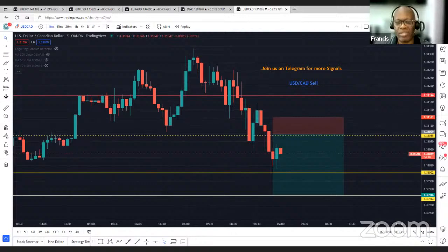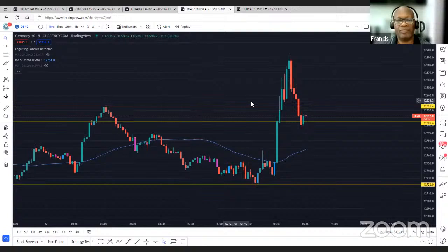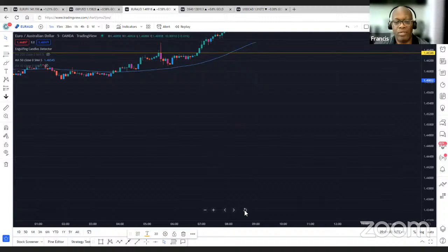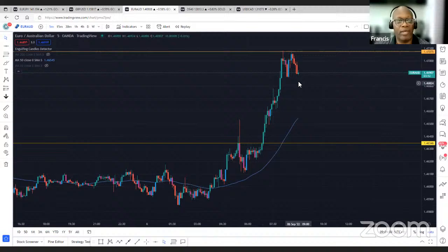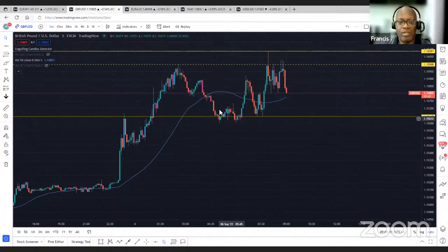Now let's look at our other pairs. Okay, this seems like the DAX. It seems like it's been a fake out, broken out of this range, but it's come right back in. So it's good we didn't enter. How about Euro Aussie dollar? Okay, it's still doing its thing there. Pound USD is still stuck in that range.